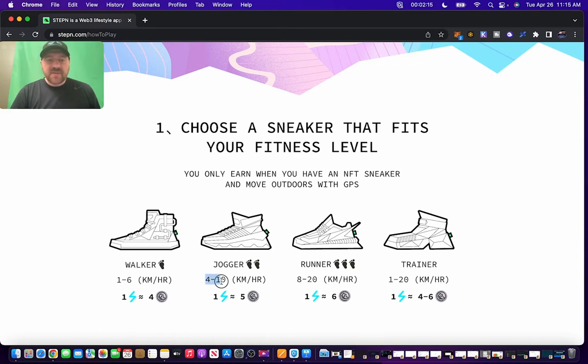A jogger is between 4 and 10 kilometers an hour. Now listen, I live in the States, so I'm a miles per hour guy. What I came to realize was that I typically walk. I'm not a runner, but I walk. I got a walker originally, and then I realized I can get a jogger and I can still earn, because I walk faster than 4 kilometers an hour, and you probably do too, because 4 kilometers an hour is less than 3 miles per hour. So you probably definitely move that fast. I would say a jogger is best for most people.